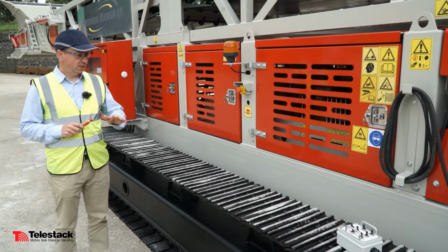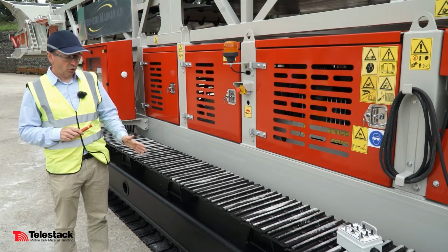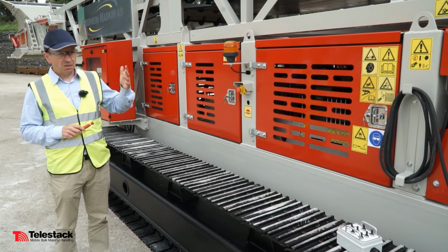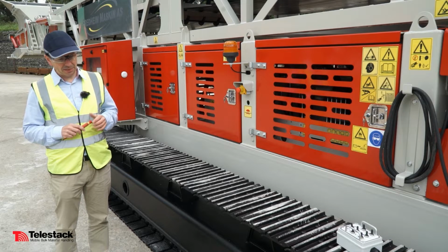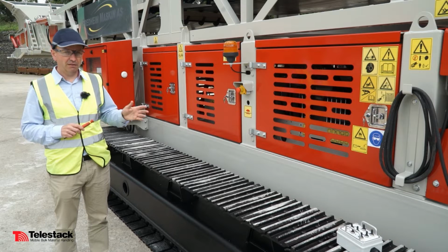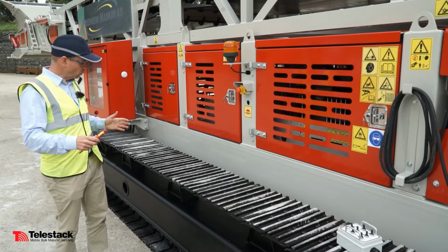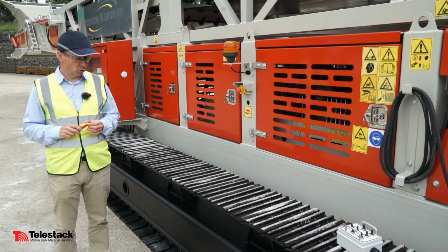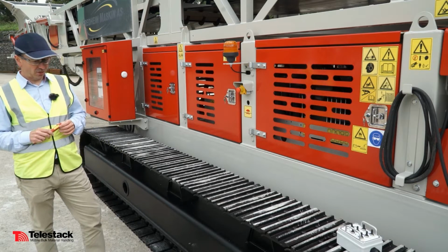So let's look at the tracks, the chassis and power unit area of the machine. First of all, looking at the tracks, these are FL6 heavy duty tracks. This machine is almost 30 ton weight, so these are the upper end of the tracks that we use within Telestack. These are a real heavy duty unit, ideal for working in quarries, for tracking over long distances. 4 meter centers gives us the stability when we're moving the machine over rough terrain. Heavy duty beam, robust track system.